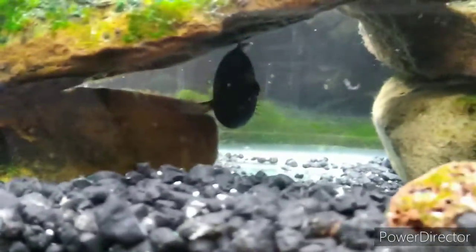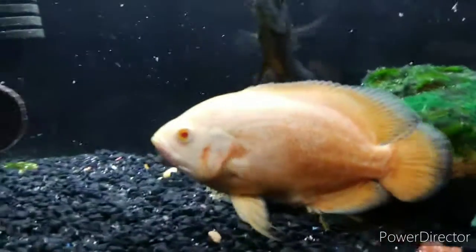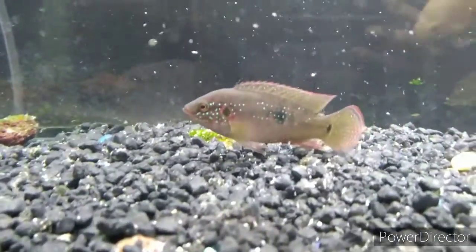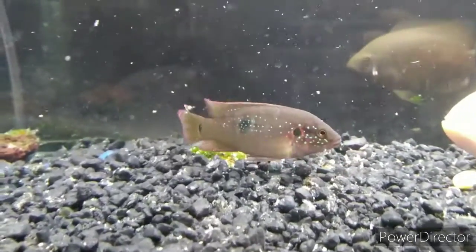We have a male Jack Dempsey here, who is just like your typical Jack Dempsey that is always lurking and never comes out. We have an albino red. We have a green Severum. There's that jewel. She's about 5 months old now, actually, I guess, is how long I've had her. So I'm saying she's probably 6 or 7 months old.